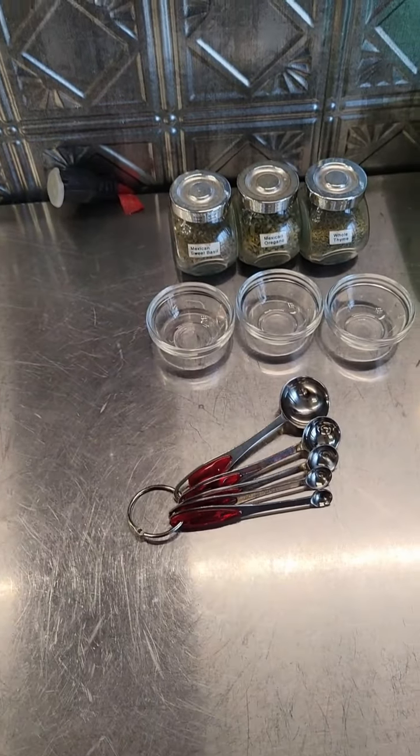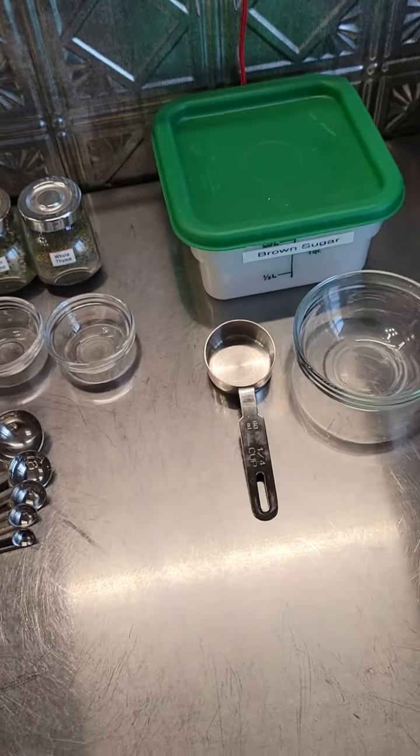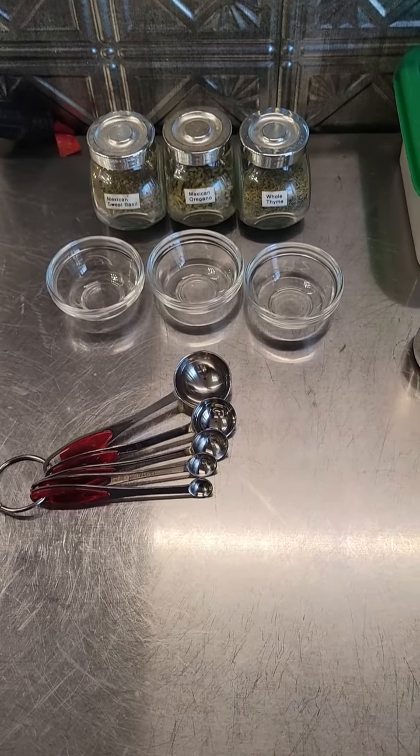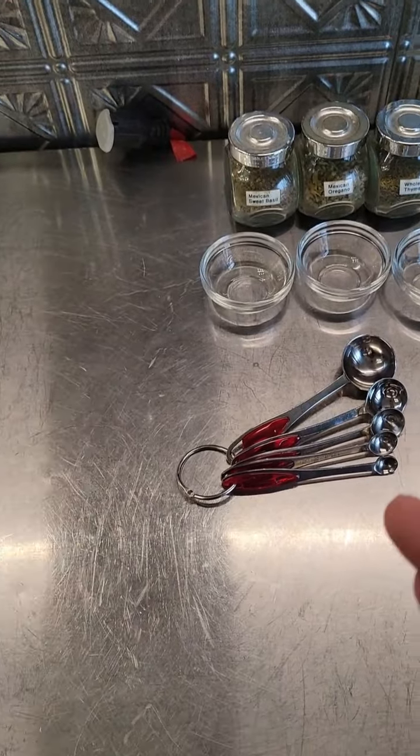And on the work table, 4 ingredients: brown sugar, hence the name of the recipe. Some whole thyme, Mexican oregano, and Mexican sweet basil.